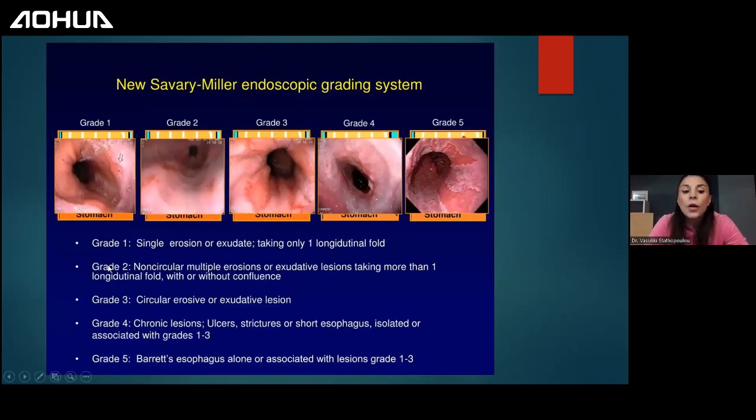In grade 2, we have multiple non-circular erosions. In grade 3, we have circular erosions throughout the circumference of the esophagus. In grade 4, we have bigger, not only superficial erosions, but deeper ulcers in the esophagus. And in grade 5, we have Barrett's esophagus, which is gastric metaplasia of the esophagus.